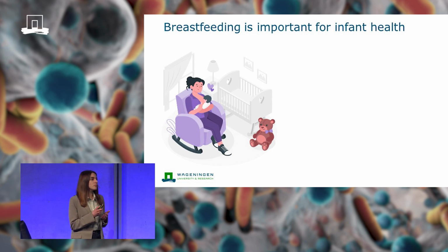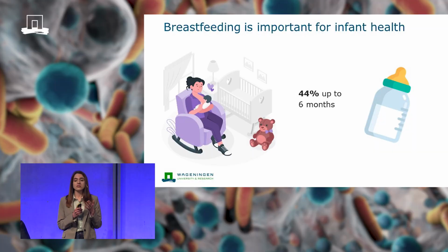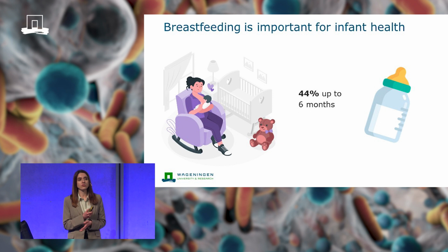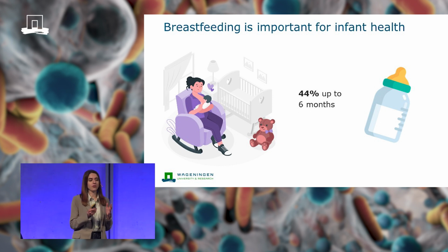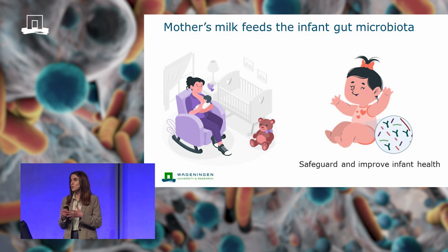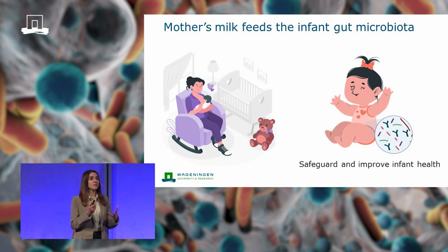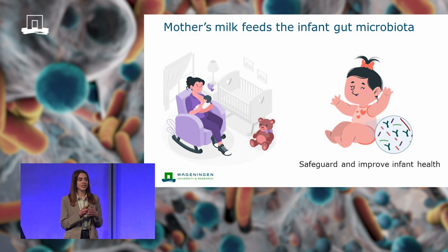However, as of December 2023, the World Health Organization estimates that only 44% of infants are exclusively breastfed up to the age of 6 months. This is a highly pressing issue because first-generation infant formula has been associated with allergies, eczema, and obesity. This means that by harnessing optimal infant nutrition, we can safeguard and improve infant health. And this also involves the infant gut microbiota. This means the microorganisms that live in the infant gut.